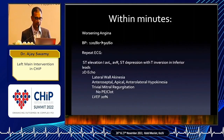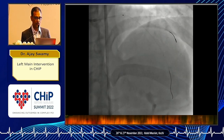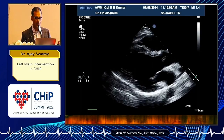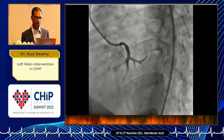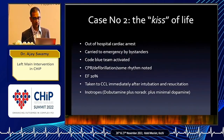This is our 28-year-old male who quickly underwent a wiring of both the vessels, thrombosuction, and a straight crossover stenting. Quite simple, straightforward. He had AIVR, which lasted for an hour after that, and everything recovered as far as his LV was concerned. He's on follow-up, this is a 7-day follow-up, then a 1-year follow-up, and then a 6-year follow-up, and he's doing absolutely fine.